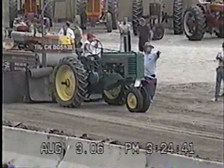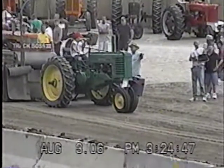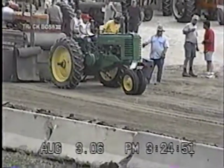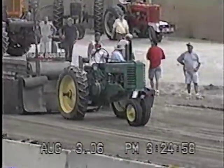Number 4, Peanut Gardner. Peanut's driving a 1950 John Deere A. This is the first time for him. It was his great-grandpa's tractor, and he's pretty excited about being able to go down the track. Peanut hails from Lexington Road. Here we go. Peanut, his first time down the track.